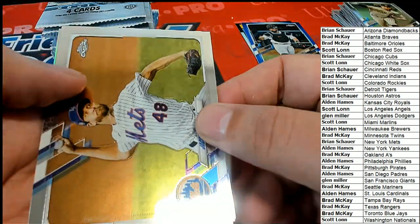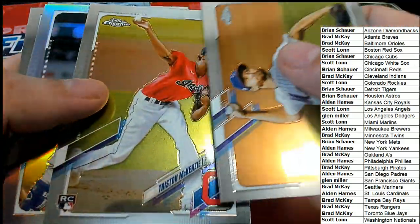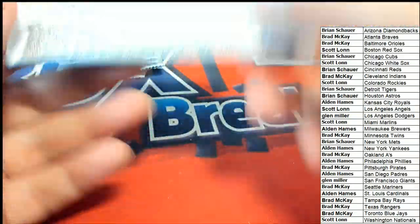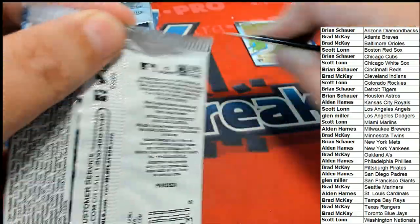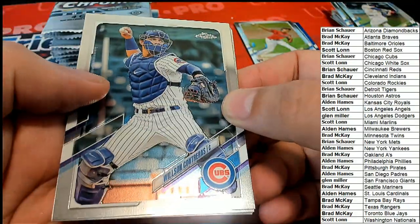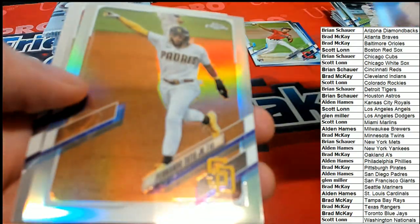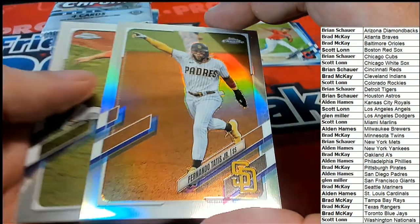Hey, Glenn. Glenn, you got the Giants? Nice, Tristan McKenzie. And you have the Dodgers. Giants and Dodgers for Glenn. Good luck, Glenn. Nice Tatis. Padres refractor.